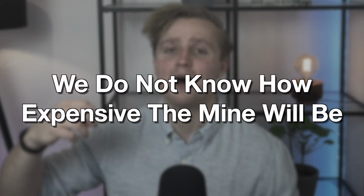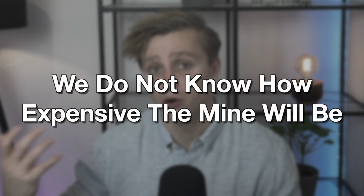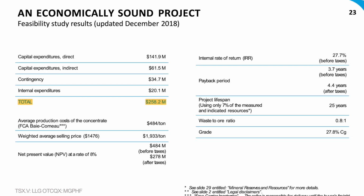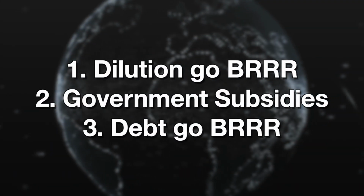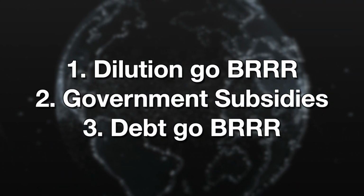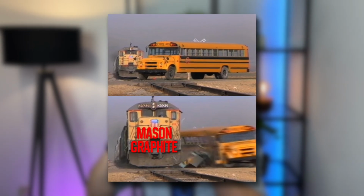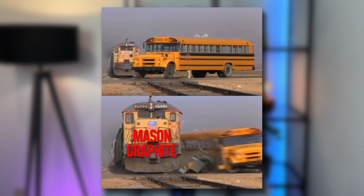Okay, so the futures of NMG and Mason Graphite are intertwined. But, and this is a pretty big but, as of this moment in time, we do not know how much this enormous graphite mine will cost. It's at least going to be $260 million, since that was the price tag for their 50,000 ton per year facility, and whatever that figure is going to be, it is going to come out of the pockets of shareholders. In the form of dilution, also going to come in the form of government subsidies, and it is going to come in the form of debt. So if you're going to jump on the Mason Graphite train, prepare yourself for a bumpy ride.